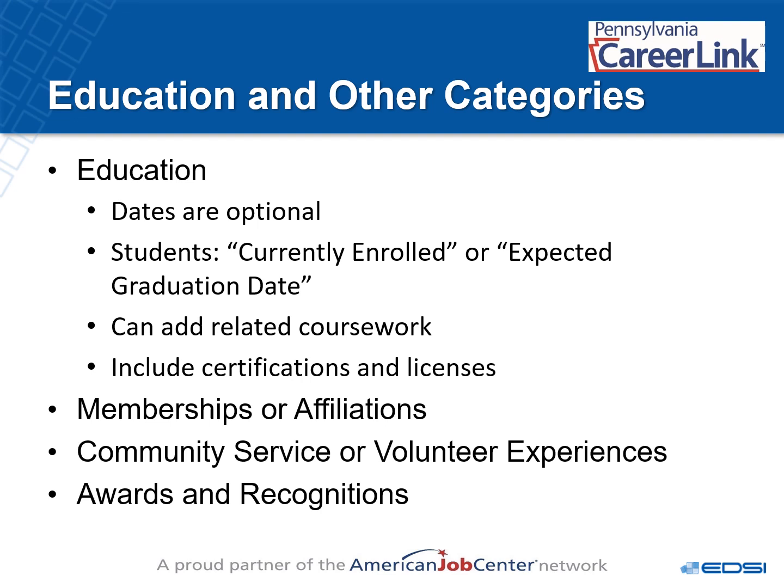If you are a student and you're currently enrolled, then go ahead and put currently enrolled after your school name, and or you can also put expected graduation date. You can also add related coursework if you're currently enrolled or if you were in school for a bit. Something that relates to that position, you can also put that as well. And you want to also include your certifications and licenses. It's really important to make sure you're highlighting what you bring to the table.